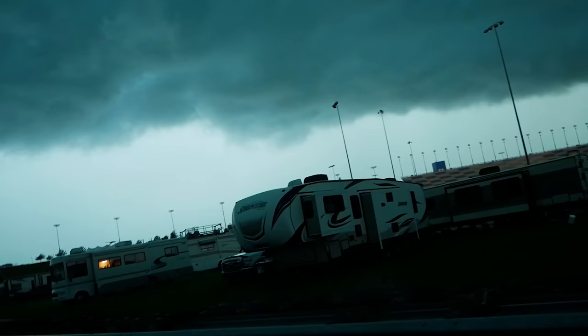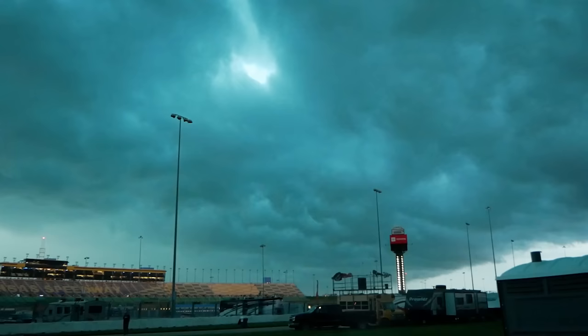The next morning when we woke up, we were greeted by a very ominous set of clouds rolling across the sky. And it wasn't long at all before they opened up. That's hail. Yeah, hail. I'm glad we didn't bring a truck.